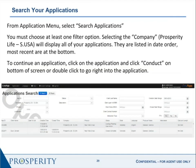If you ever need to go back and reopen a pending application, maybe you couldn't finish it out at the same time for whatever reason, technical difficulties or other, you would just need to go back to your applications menu. There's a search option. In this, you'll just need to fill in at least one piece of information. So maybe that's the client's last name, their last 4 of their social. You can even just key in the company name, Prosperity Life USA, and hit search, and you'll get multiple search options. But if you don't fill in at least one of those filter boxes, you will not get any options. From there, you can just double click on the application line item. Just double click it, that'll open it right back up, or just tap on it and click the button that says conduct.